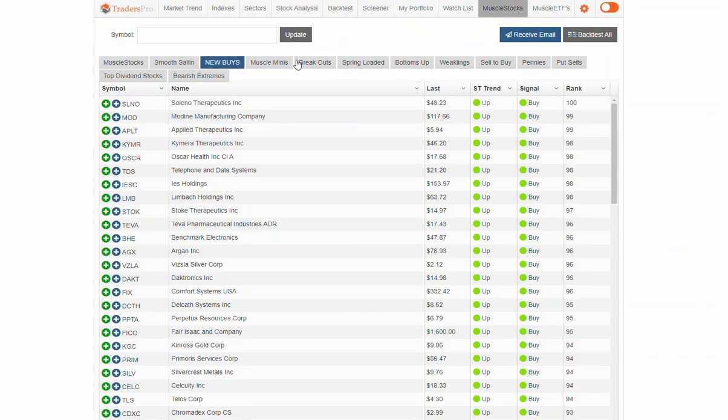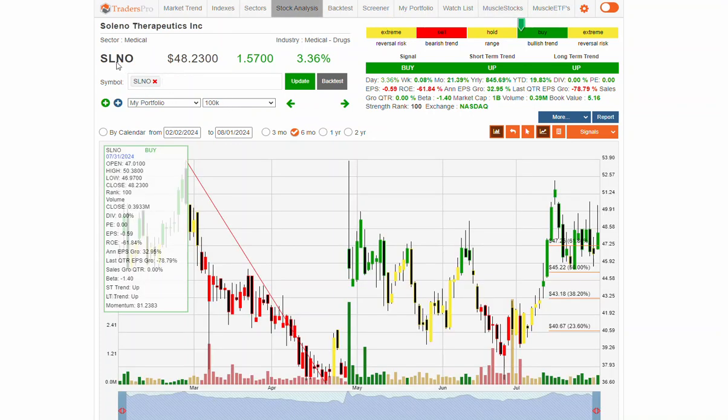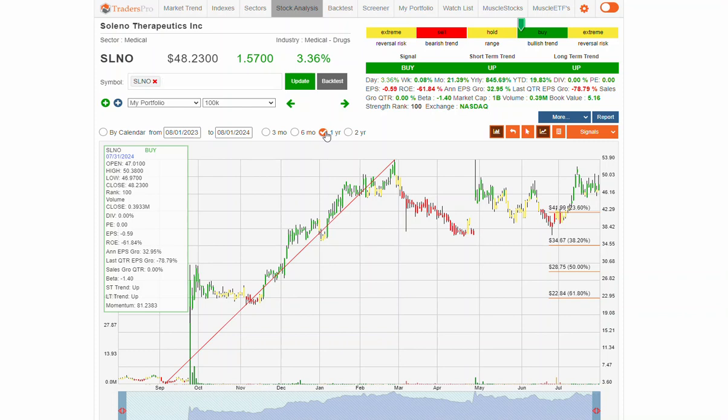Let's take a look at some muscle stocks in the group today. Top one on the list here is SNOO. It's got a lot of resistance right here at this $51 range and is pretty choppy. If we go out to that 1 year time frame, though, it's a little cleaner looking pattern, and you can see that it actually has that nice consolidation pattern as it's got an uptrend. And keep an eye on SLNO.